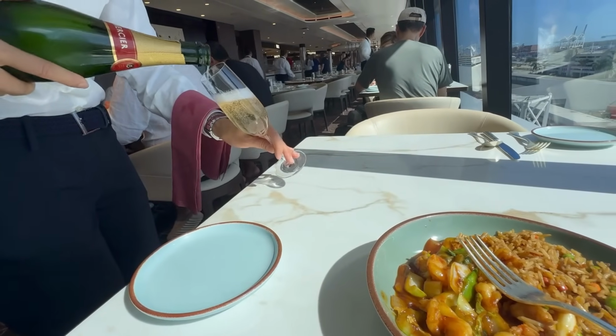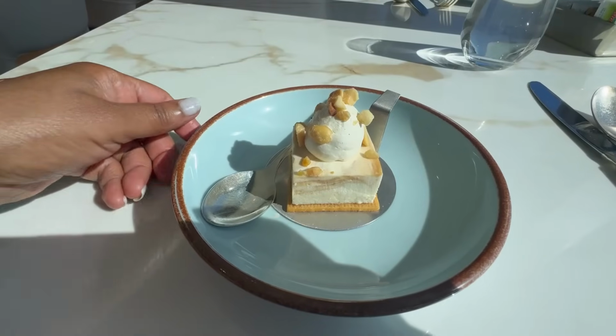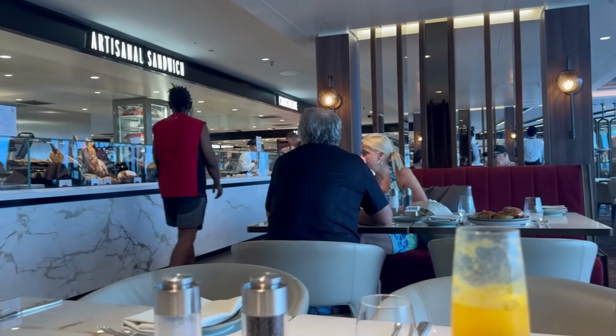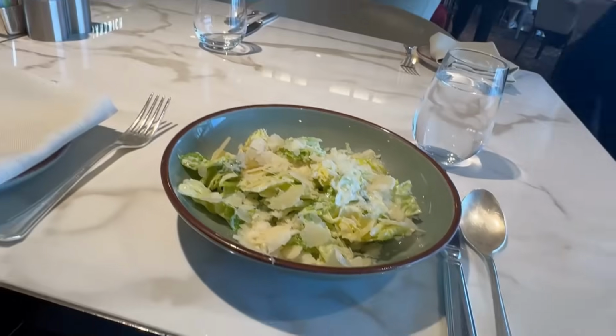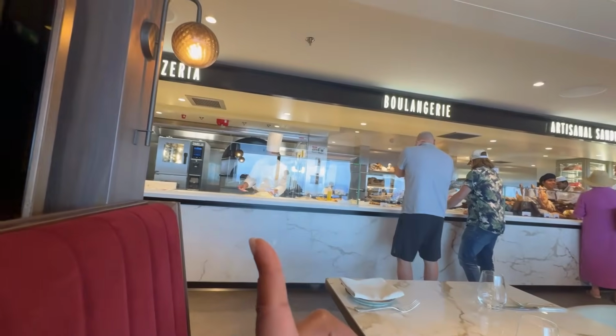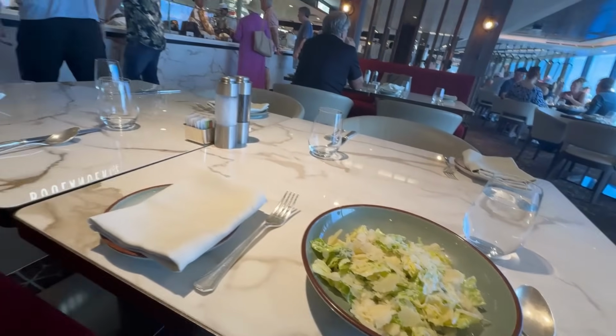Options included salads, seafood, Asian cuisines, pasta, pizza, burgers, and more, all made to order. Now that I checked out the schedule, it was time for lunch. So it is lunchtime. I am waiting for my gluten-free pizza over here. I ordered yesterday, and he's making it for me.